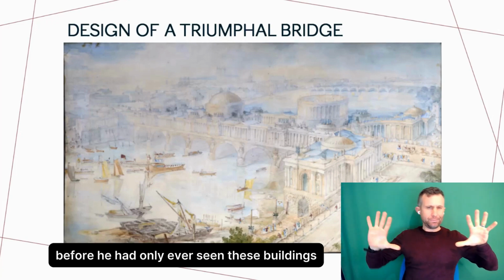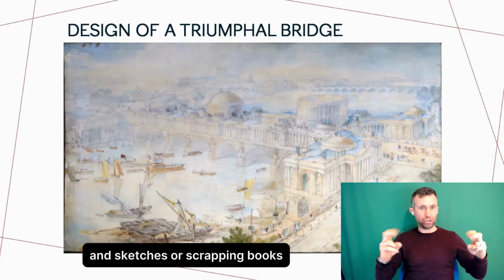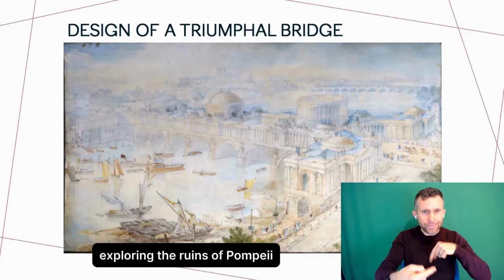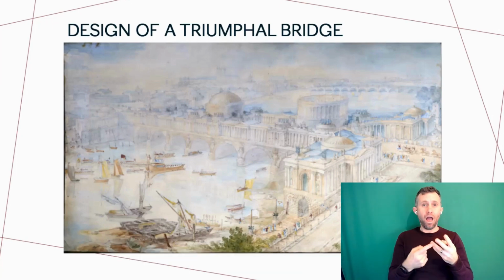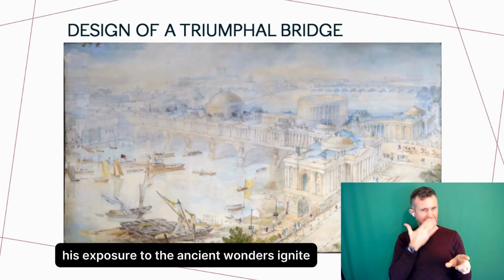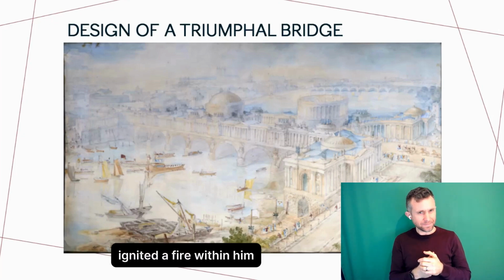Before, he had only ever seen these buildings in sketches or described in books, but now he was inside the ruins of the Colosseum, exploring the ruins of Pompeii. He visited Rome, Venice, Naples, Florence, Sicily, and even Malta for a brief time. His exposure to these ancient wonders ignited a fire within him.